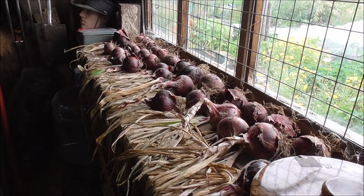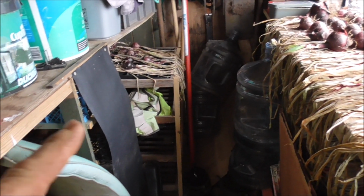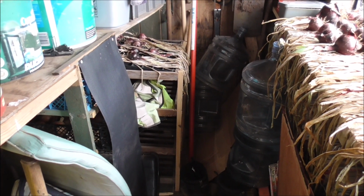I had a good crop of onions this year, but as always with onions and apples, I get a great crop, but it's difficult knowing where to store them. And at the moment they're drying in various places, and I'll show you those various places now. In the tool shed, and some have been prepared and are now stored on the shelves ready for winter.